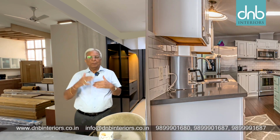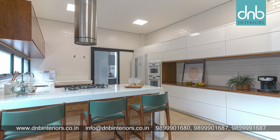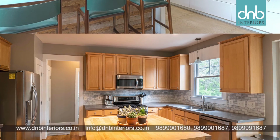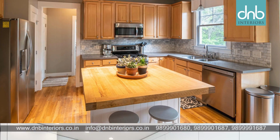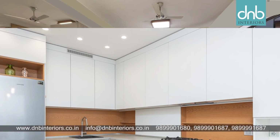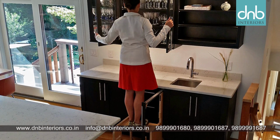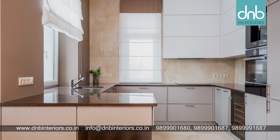Say for example, the normal height of a wall unit is about 600 millimeter. We started doing it at 700 millimeter. Some people say you go for 900 millimeter, and some people go up to the ceiling, without realizing the fact that approaching above 7 feet, 2100 millimeter, is difficult. You require a stair or a stool, but still people say that we require the storage space, so we require the higher storage also.